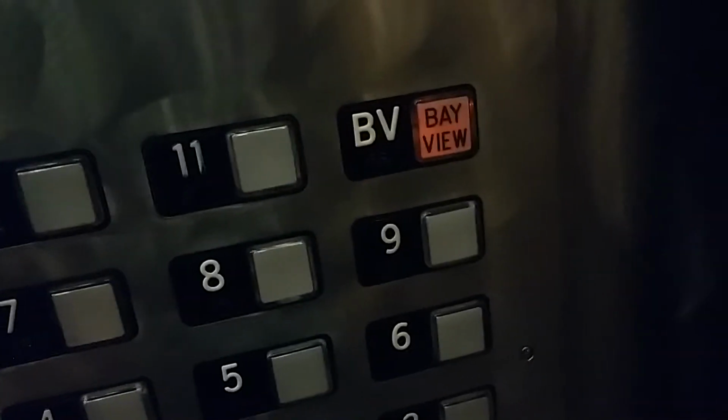Going up? Yep. Which floor? 11, please. Thank you. You're welcome. And here we are at 11. These are very nice elevators. And they're old. Yeah, I've stayed at this hotel before. Oh, yeah? In 2016. So here we are at 11. The lanterns don't light up.